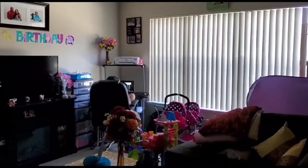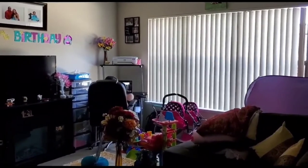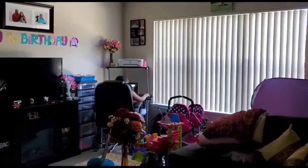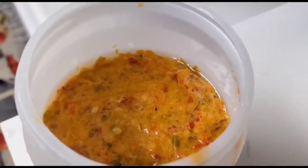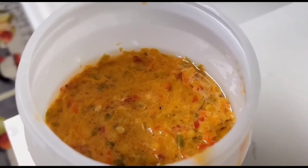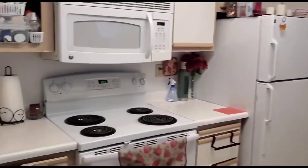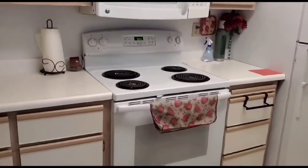As you know that it's already 8 o'clock here, my daughter has already started her distance learning classes. As you know, schools are here closed right now, so I've also done meal prepping in advance. This is ginger, garlic and chili paste. After cooking, I make sure that my kitchen is nice and clean.